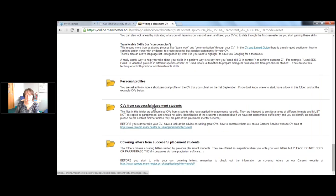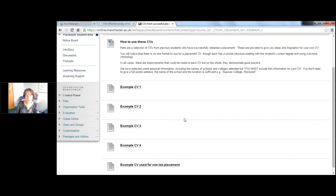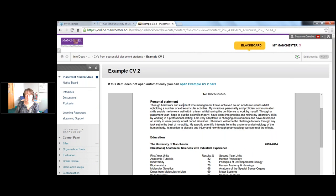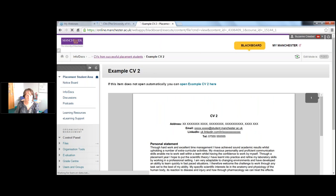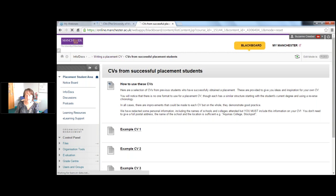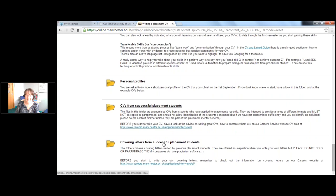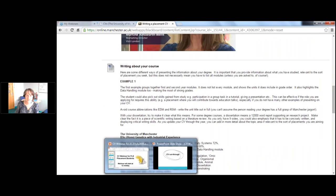And then also on here, there's a really useful section where you can access some CVs from previous placement students. We've also included one that a student used to apply for a non-laboratory placement as well. If you click into these, you've got CVs there where you can get ideas of how people have written their personal statements and written about their skills and experience. So again, you can use those to get inspiration for your CV. When you get to that stage, there's also some examples of covering letters as well. So again, you've got some resources there that will really help you to make a good job of your own CV.